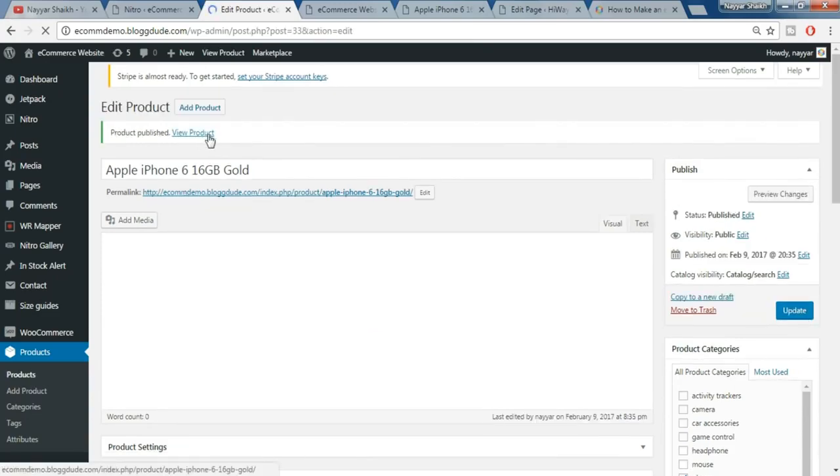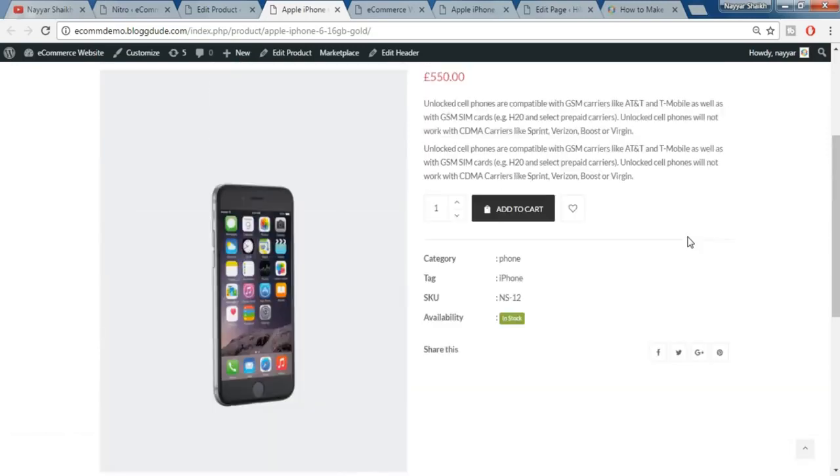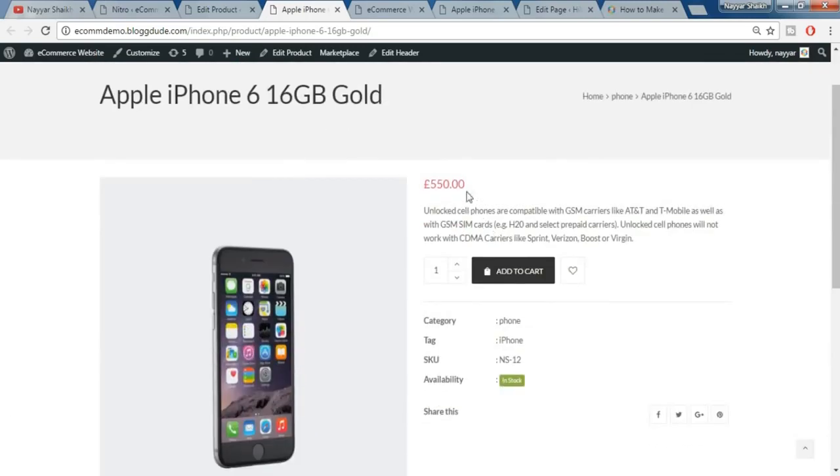Now let's open this product in a new tab. Okay guys, so as you can see, this is how our product looks right now. This was an example of a simple product. Sometimes we give some discount on the product, so let's see how we do the discounting.